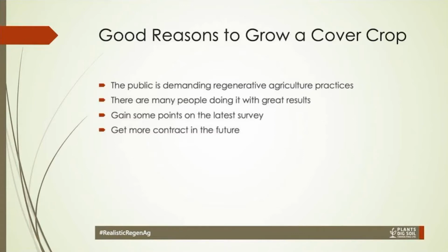Closely related to this is reason number four, get more contracts in the future. Potato end users are starting to expect this, and it may be the way that they decide on who gets the contract.